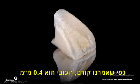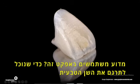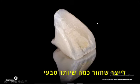As we told you before, it was 0.4 millimeters. Why do we use this effect? Because we want to translate the back of our natural teeth to find more natural teeth processes.